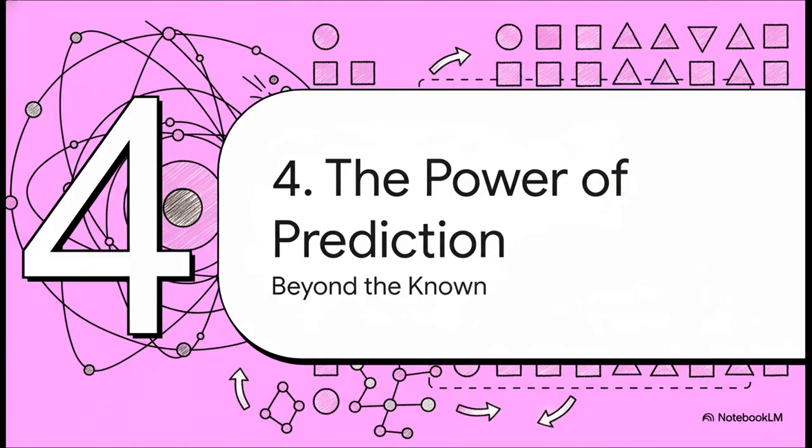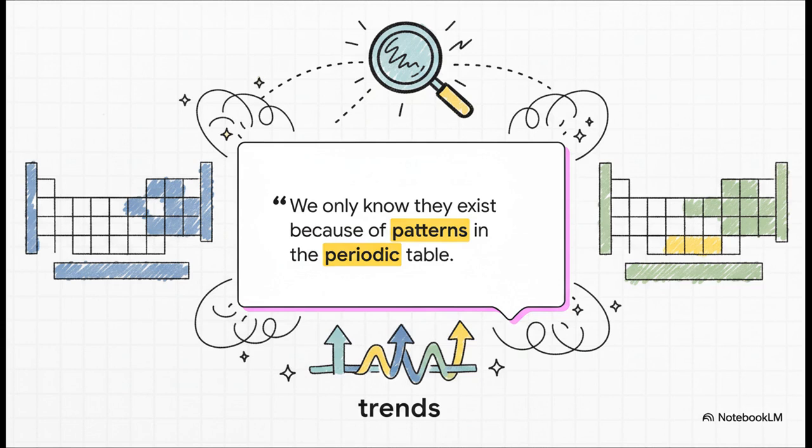So you see, these patterns are so much more than just neat trivia. They are the fundamental organizing principle of all matter, and they give scientists a power that is, well, it's almost unbelievable. Just let this idea sink in for a moment. Scientists can predict the existence and the properties of elements they have never, ever seen, elements they haven't even created yet.